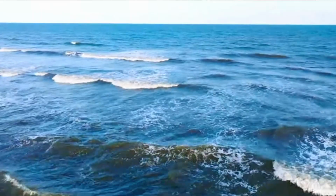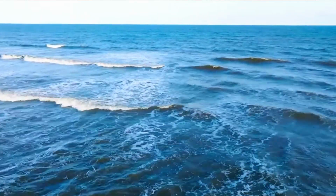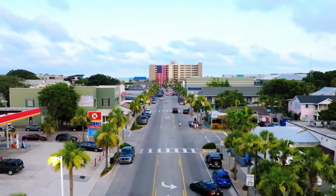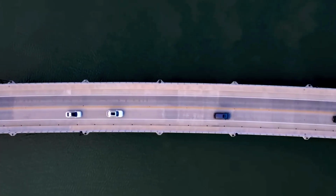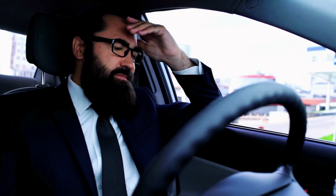But if you can swing it and you want to literally live at the beach, it's a dream. The vibe on Folly is super chill. Think surfer town, dive bars, lots of golf carts, but keep in mind you're on an island, which means you're going to have limited access in and out. If there's an accident on the causeway or a summer weekend traffic jam, you're not going to be getting off the island anytime soon.